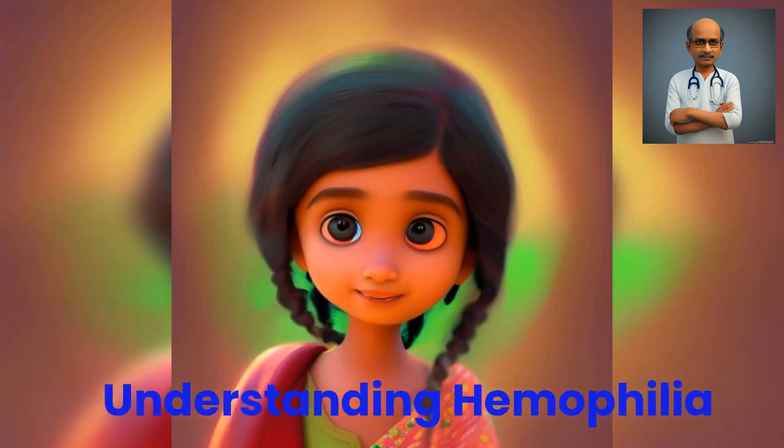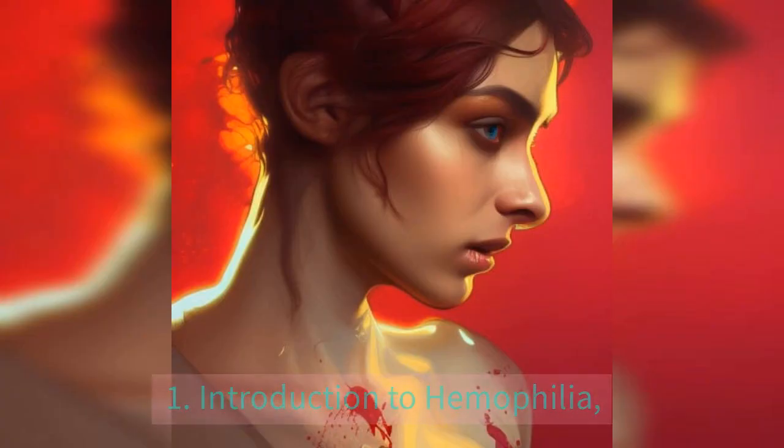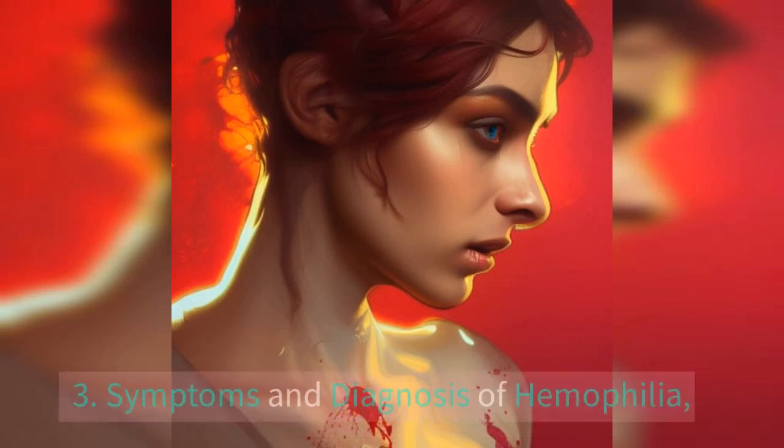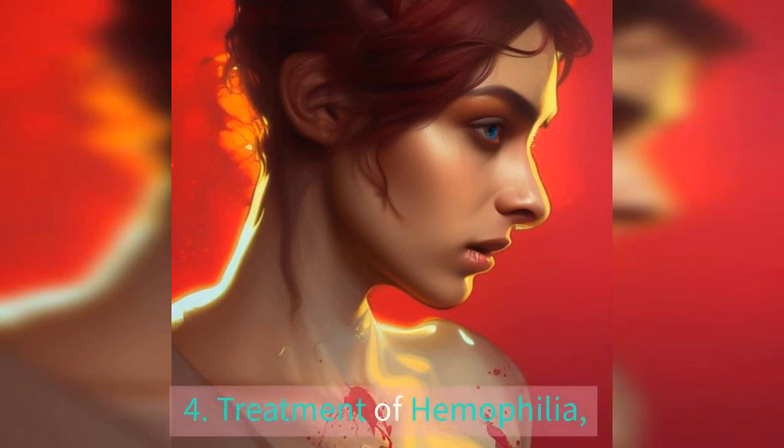Understanding hemophilia. 1. Introduction to hemophilia. 2. Types of hemophilia and their causes. 3. Symptoms and diagnosis of hemophilia. 4. Treatment of hemophilia.